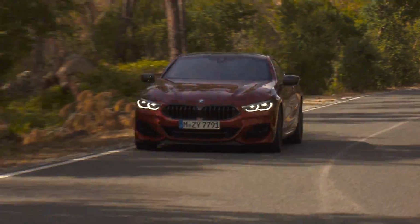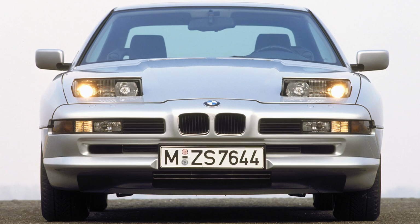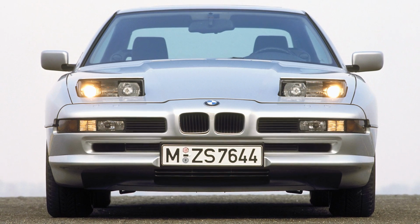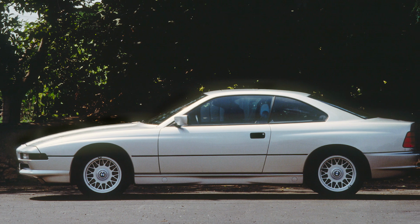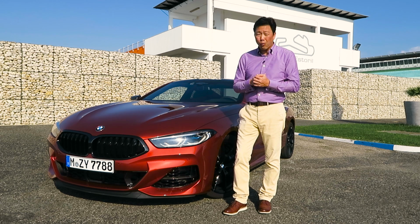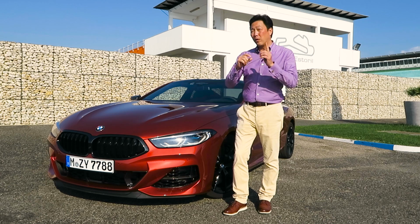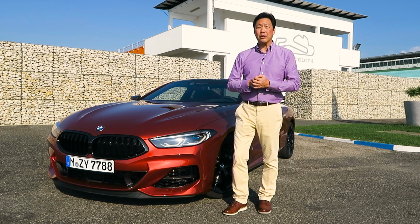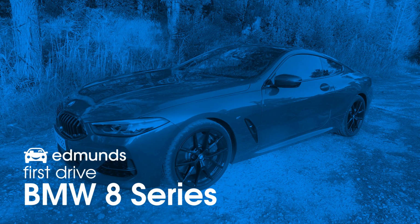In the 1990s, BMW introduced the 8 Series, a sleek coupe with strong performance. Honestly, it was one of those cars that I lusted after for that entire decade. Unfortunately, it was a bit of a one-hit wonder. They made that one generation, that was it. However, like a lot of one-hit wonders, there's a reunion tour. And this is it, the 2019 BMW 8 Series.